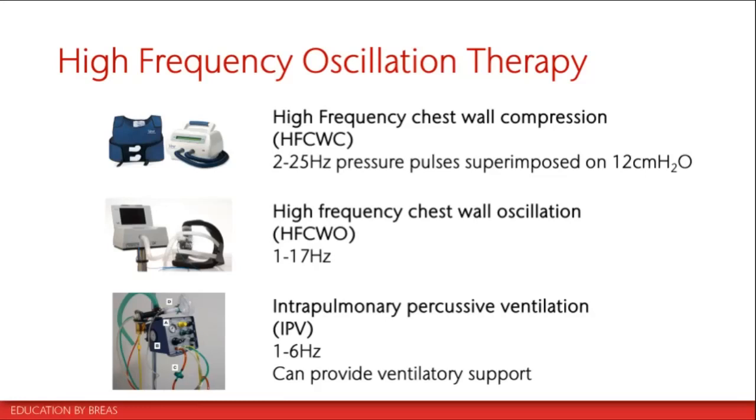There are various devices, and this is by no means all of them, but some will involve a jacket that goes around the chest, or a cuirass in the second picture down, or the oscillatory airflow may be delivered at the mouth via a mask or a mouthpiece, as in intrapulmonary percussive ventilation.